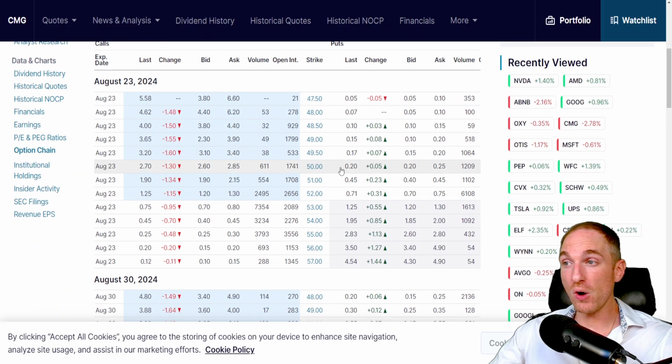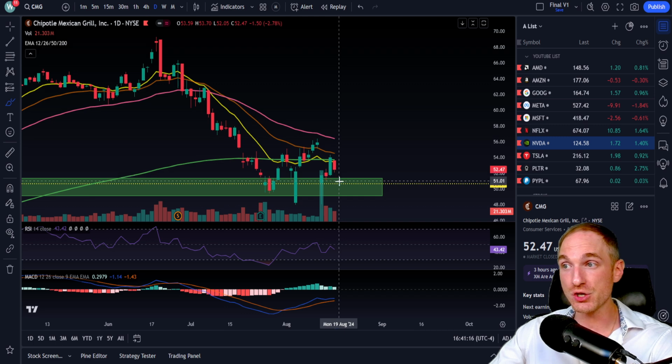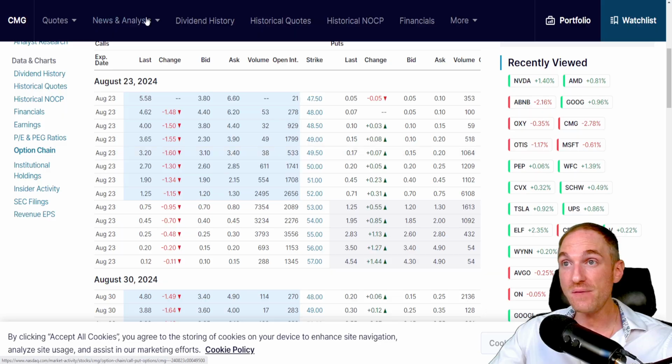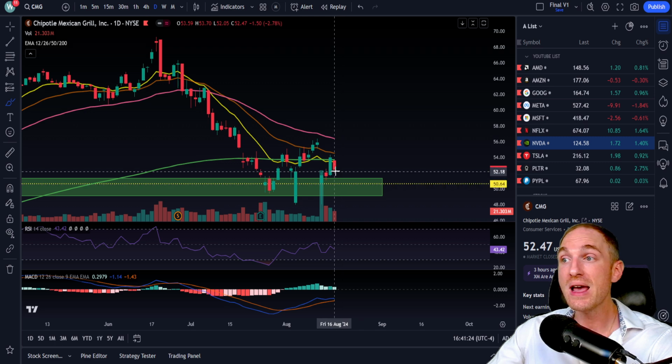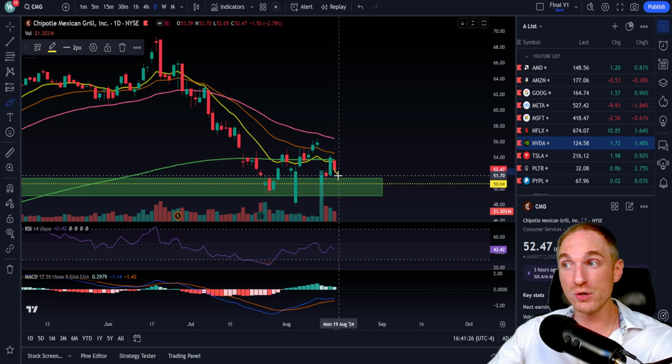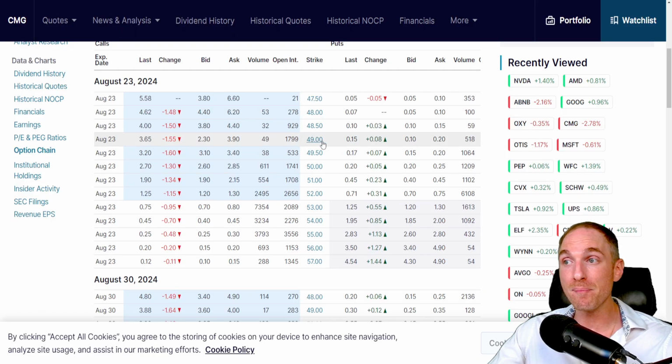So Chipotle, as you can see right now, they are barely paying 0.5%, right? You can try to set a limit order right here at 25 to get filled, but for all intents and purposes right now, the bid is only 20 cents. So we need Chipotle to come slightly down on the Monday or Tuesday session to free up the $50 strike. So at first glance, I really like these 50s, but if Chipotle has an outsized move to the downside on Monday or Tuesday, bringing us into maybe the lower 52s, high 51s, mid 51s, that is probably going to free up even better strikes.